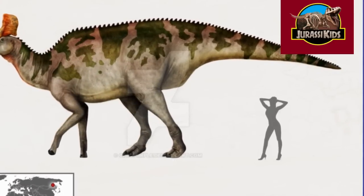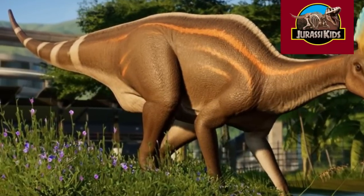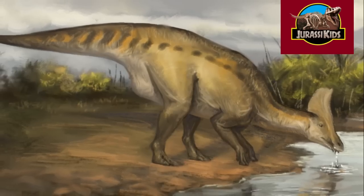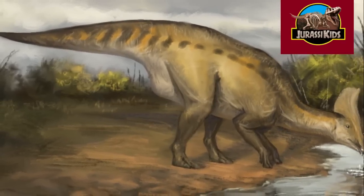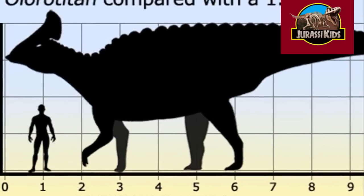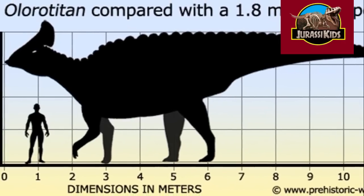Section 7. Olorotitan's predators and defenses. Despite its size, Olorotitan was not invincible. It shared its environment with predators, such as the Tyrannosaurid Tarbosaurus. To defend itself, Olorotitan likely relied on a combination of strategies. Its large size would have been a deterrent to some predators, while its strong legs would have allowed it to outrun others. In addition to its physical attributes, Olorotitan's social behavior would have provided some protection.